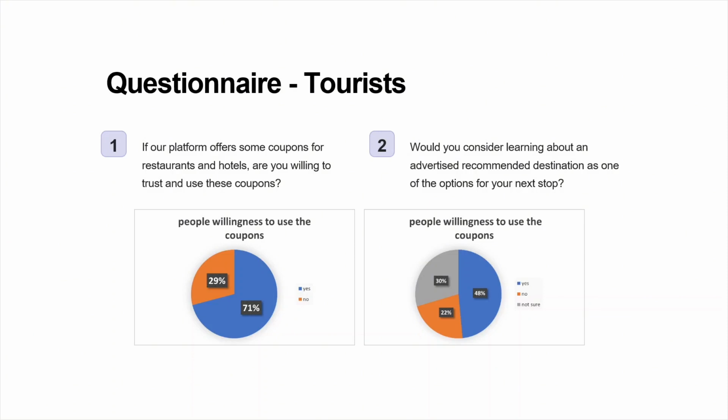Next question: would people consider learning about an advertised recommended destination as one of the options for the next stop? 45% of users are open to discovering recommended destinations through advertisements, showcasing the potential impact on their travel choices. 20% found it useful and might use it in the future, and 9% find it user-friendly but won't be using it regularly.